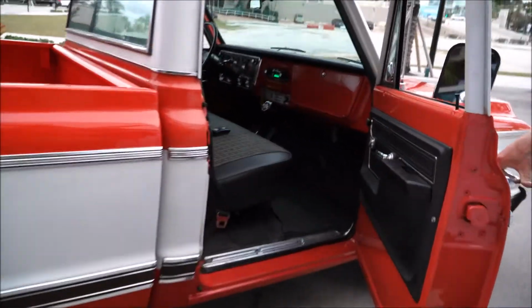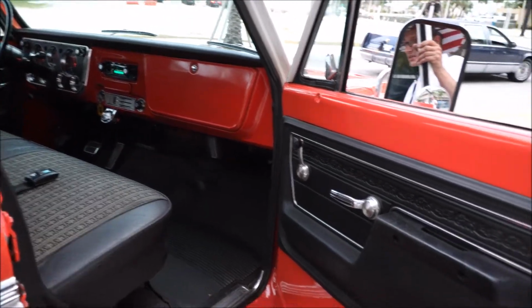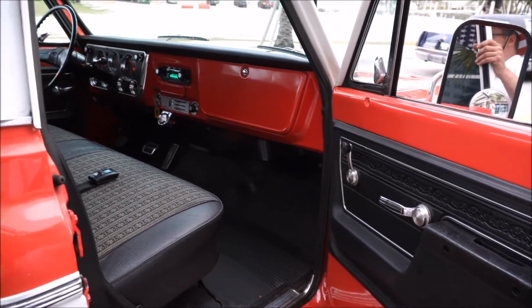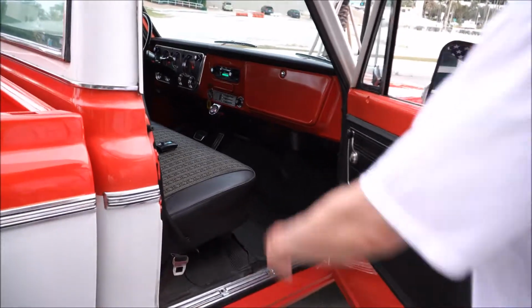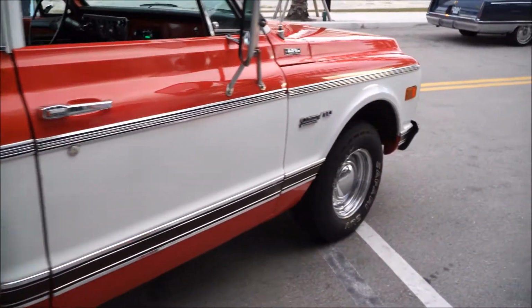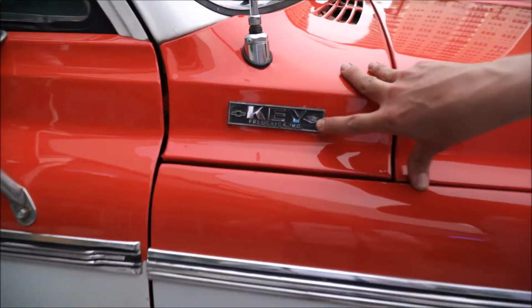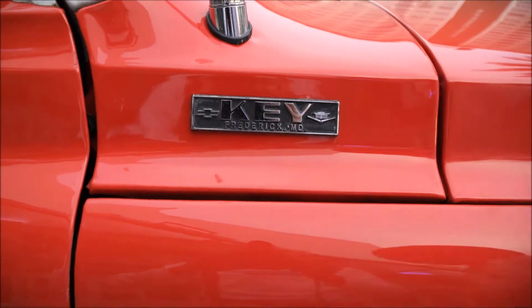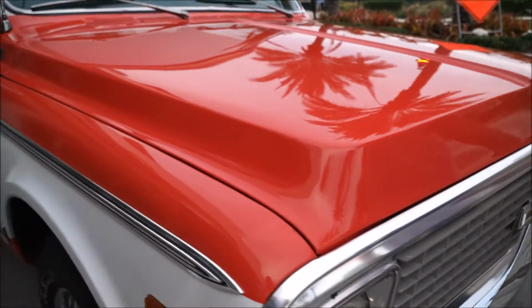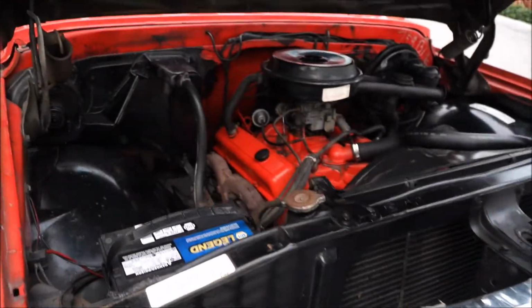I'll open up the hood after I show you the interior of the passenger side. Nothing special here. It's the same as the driver's side there. And as I said, it does have an aftermarket stereo. Still have the tag here from Key Chevrolet and Cadillac in Frederick, Maryland. So gives you a little bit of originality with that logo there.